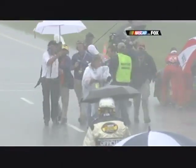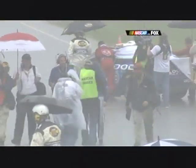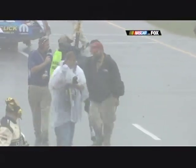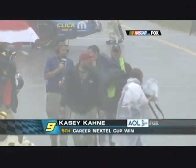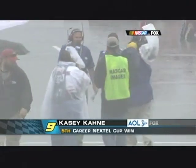Getting dark here. We've had the threat of rain all afternoon. That's Casey Kahne, the camera's following him. It is official, and that's your winner. Casey Kahne walking in the rain, pulling his hair back. Let's take you back if we could. Casey Kahne, your winner here in Michigan, rain-shortened at 129 laps. 5th win. He again wins from the pole. 4 of his victories have come from the pole.